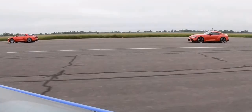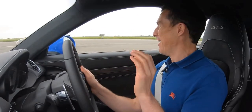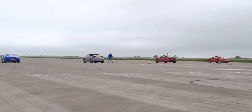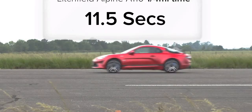Drop the Toyota now. Wow, that was the complete reverse order to what I was expecting. So then what exactly happened? Well, the Litchfield Alpine A110 did the stunning quarter mile in an incredible 11.5 seconds.